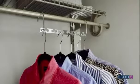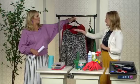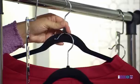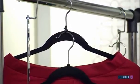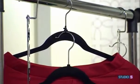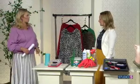Look at this. It's two zip ties. You can actually do one on every hanger. So I could do the same thing and get 6 skirts, 10 skirts. Well, for something like a skirt or these sweater sets that we're loving these days, right? Exactly. These ribbed knit sweater sets, that's a perfect solution. Yeah, it's a quick, easy fix.